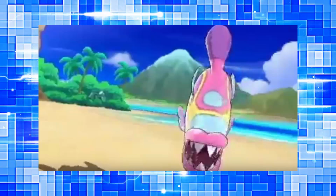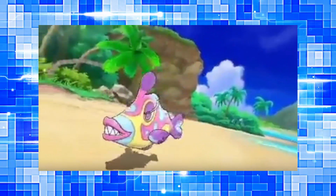But it looks really interesting. Evidently, it's using Fake Out, and its ability does seem to stop priority moves, is what they're saying on PokeBeach. So, I don't know. Sounds pretty interesting. It could be a really cool Pokemon. Again, it's kind of scary, though. That design is kind of terrifying, in my opinion.